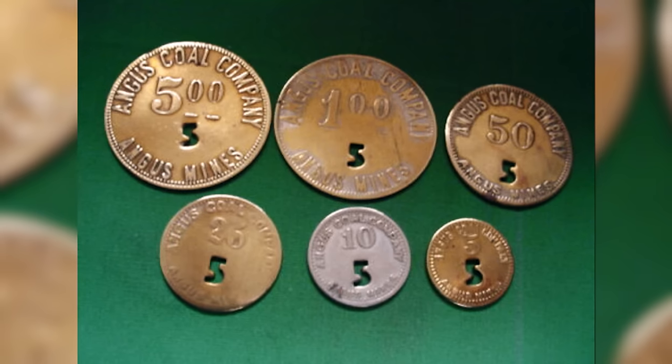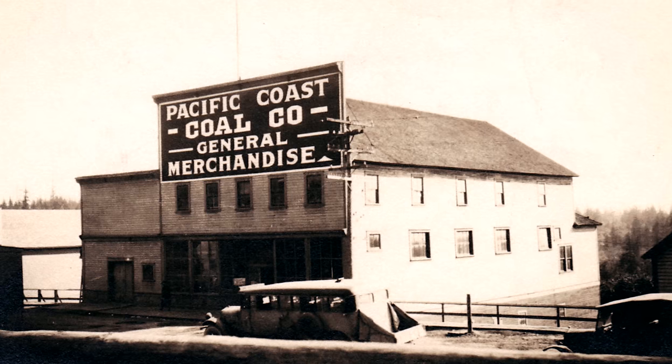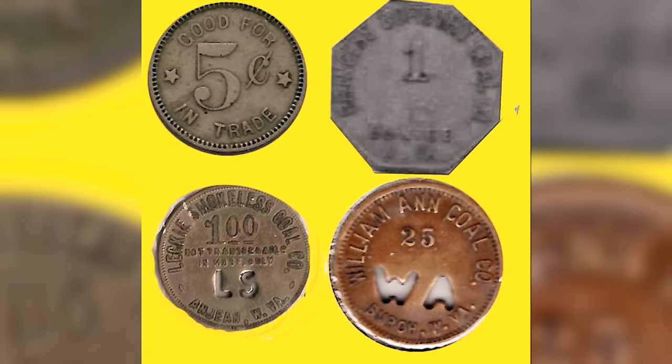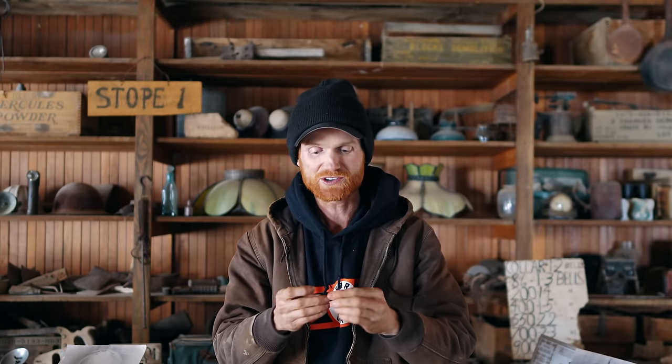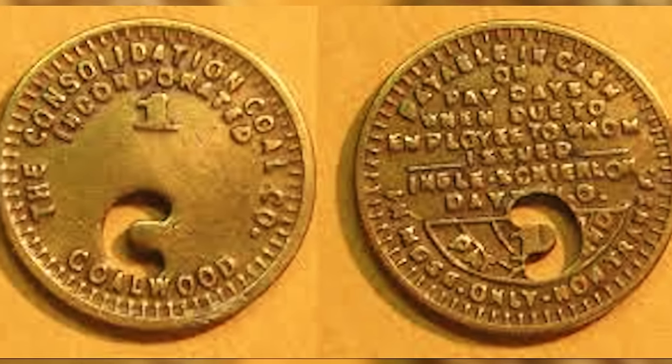And the scrip originally came up as almost like a payday advance. So imagine that you're getting paid, you know, $4 a day or whatever. And you're like, hey, I need an extra 10 bucks this week for groceries. Company's like, sure, take these tokens in lieu of that. We'll mark it down and you'll be good. But what happened was these workers would never catch up. They'd never be able to repay their debt. And so the scrip would almost turn into the currency for the town.